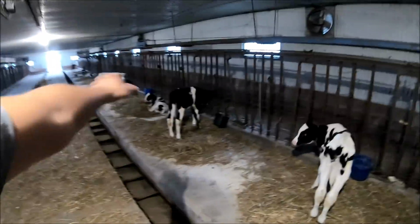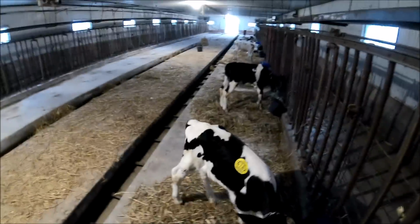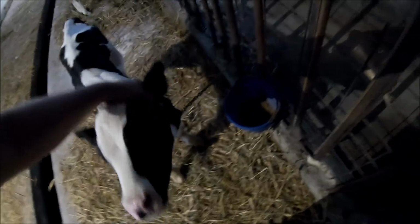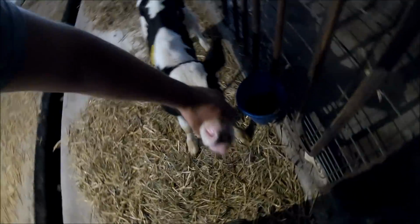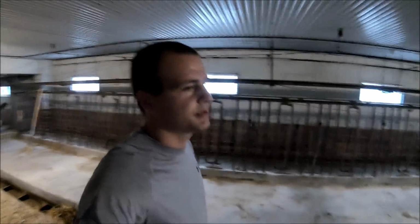These 3 guys, we got them 2 weeks ago, and they were 2 weeks old when we got them. They are all doing really well. They're eating well, eating food, starting to eat solid grain. They're all doing really well. Dad and I went and bought 6 more today.